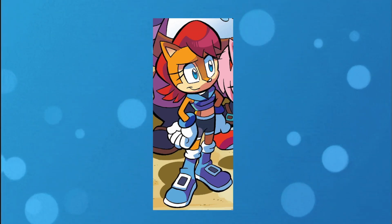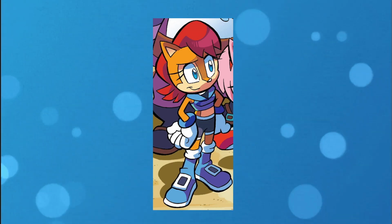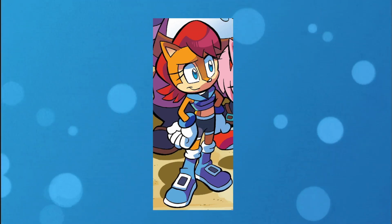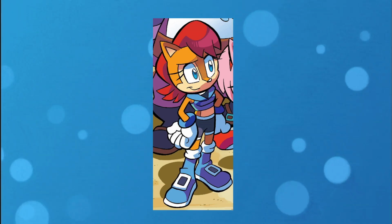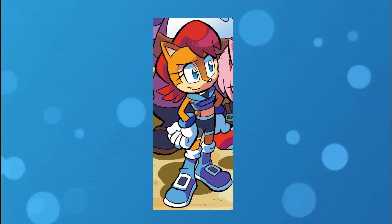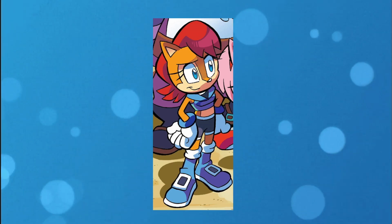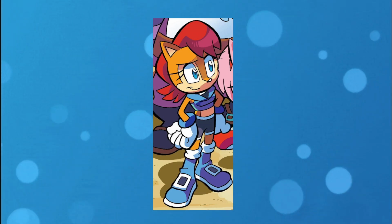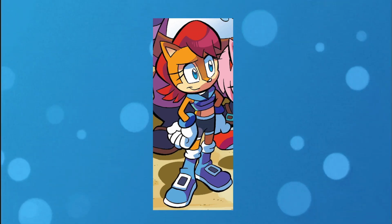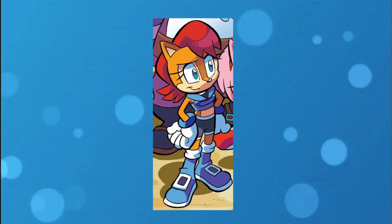But this design is just a different version of Sally. She has different clothes. She's still wearing the blue, but has a different color scheme. She doesn't have those little things on the side of her face anymore. And her hairstyle is different. And it's just modern Sonic. It fits the modern Sonic era. It is the very modern Sonic era.